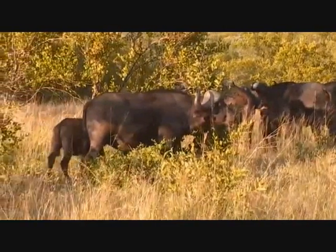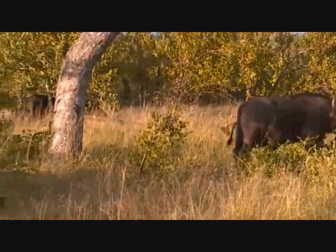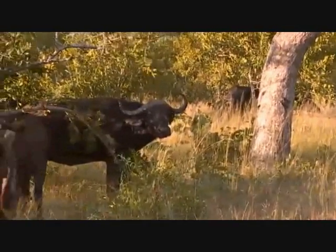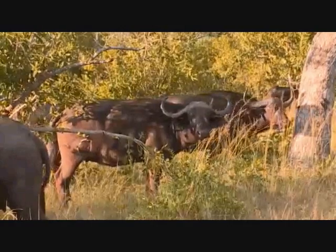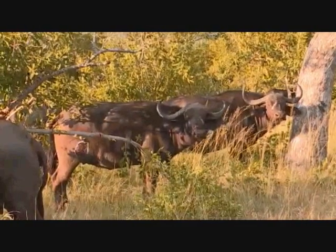I don't know if you heard that. You hear that very often around a buffalo herd. There's a lot of argy-bargy, so to speak, pushing and shoving that goes on in a buffalo herd.